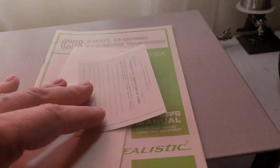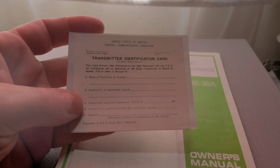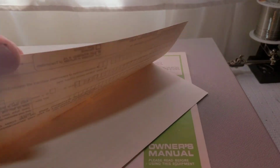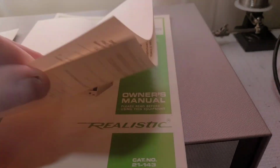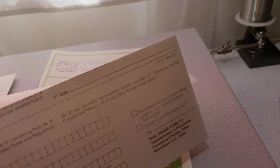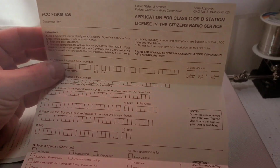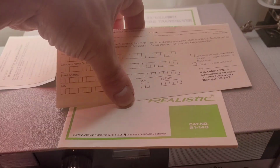They also have some of the original paperwork. So we have a transmitter identification card that came with pretty much all the radios back in the day. Same with this FCC registration. Sorry, I'm doing this with one hand here. Most of the radios came with these. I wonder what would happen if you'd fill this out and mail this in. I wonder if you'd get some sort of notification back, or probably nothing.